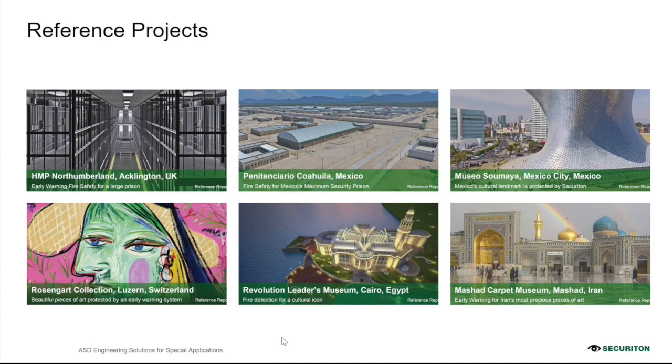Here are some references from left to right. We see a prison in the United Kingdom. Then there's a prison in Mexico in the middle, a museum in Mexico on the far right. Then we have a museum in Switzerland, a museum in Egypt, and a carpet museum in Mashhad, Iran.